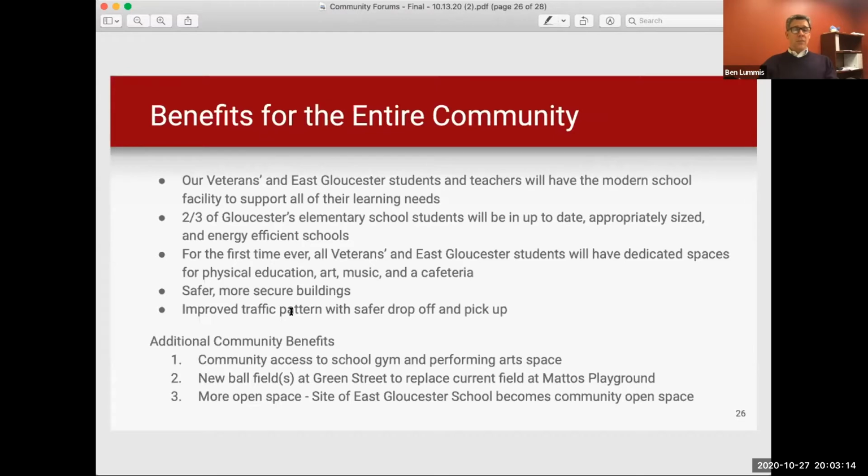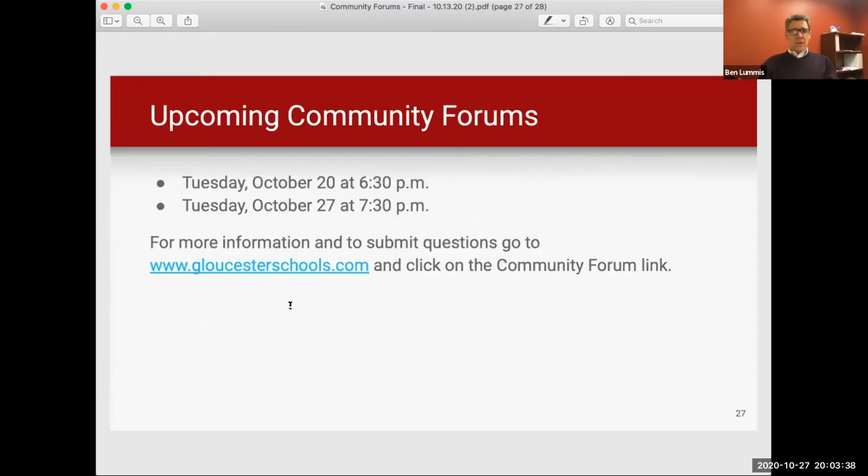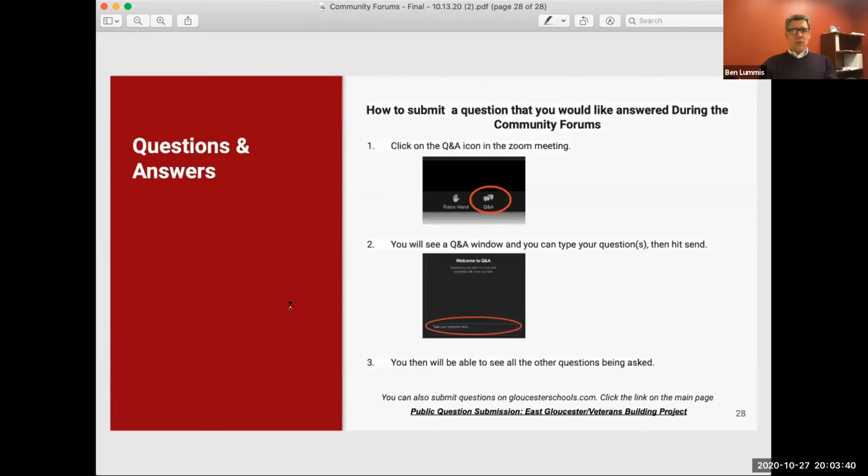So this community will have access to the gym and performing arts space for community leagues, activities. The city has committed to building new ball fields at Green Street to replace the current field at Mayo's Playground. And we'll have additional open space at the site of East Gloucester School. The open space that's already there will be preserved and then added onto because the East Gloucester School will be taken down.